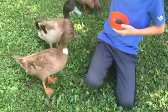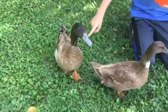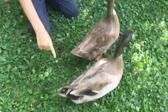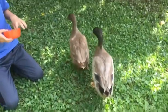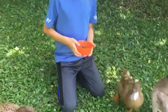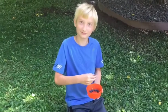Oh yeah, and if you didn't notice, Onyx is a boy because he has a green head and he has very light feathers, as you can see. Very light. And see how his tail is black? Yeah, he's a boy. And we can have baby ducks now, anyway, because they're girls. Yeah, these two are girls.